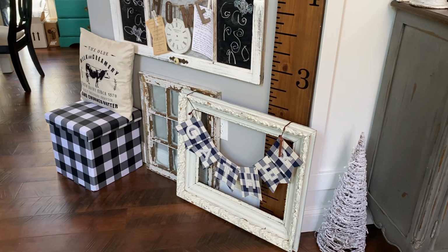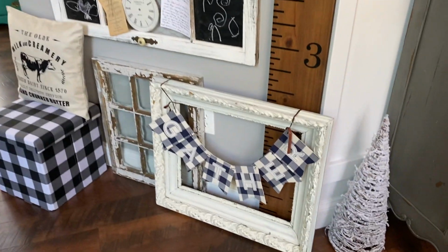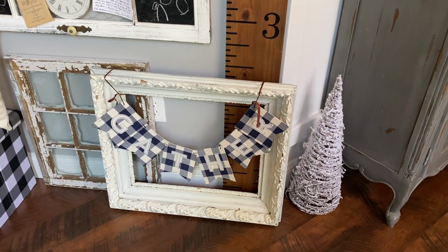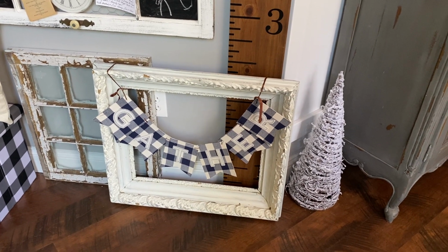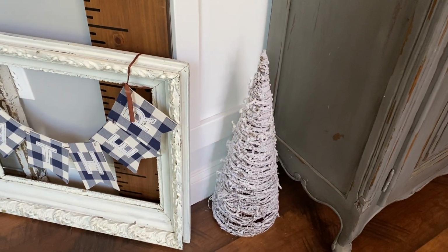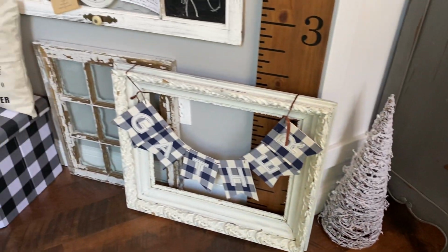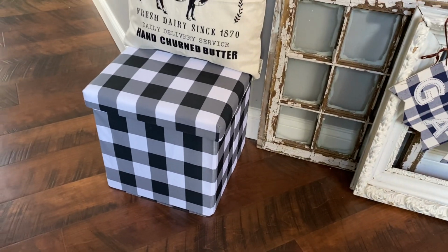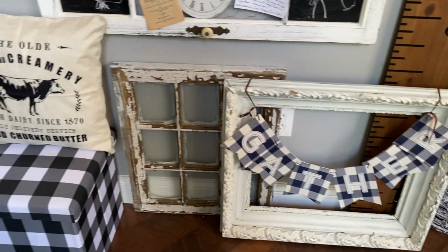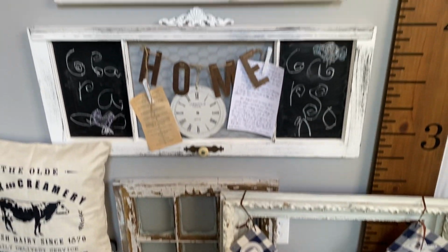And then I have this little area here where I have a kind of French frame with a gather, which is a banner that I got from the Target dollar spot, as well as this little Christmas tree that I actually just kept out from the Christmas holiday. I didn't put that away. And here's another ottoman from Target. And underneath is a little rustic window.